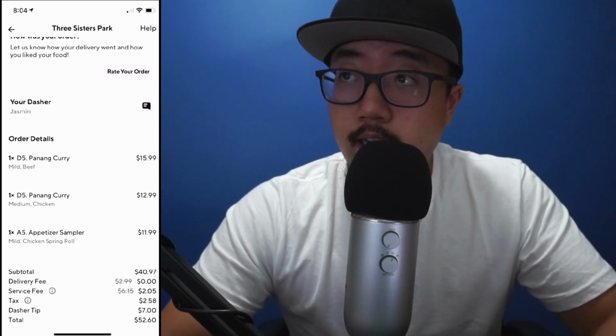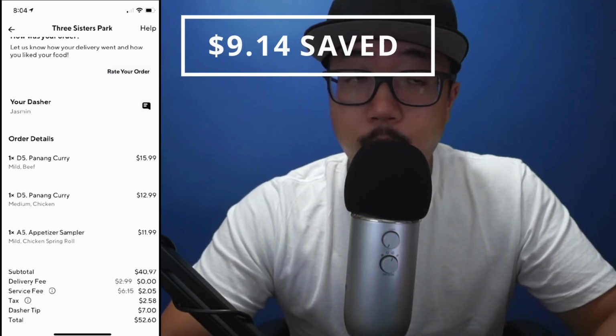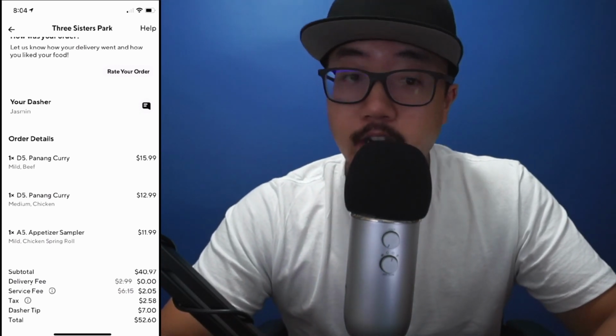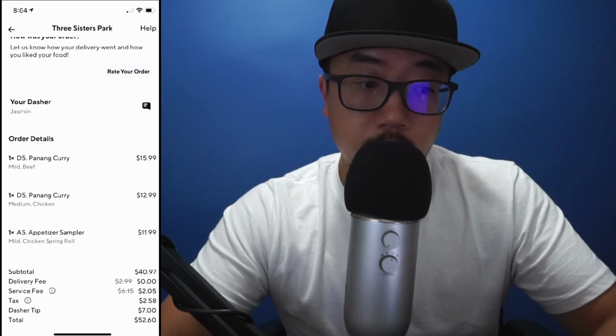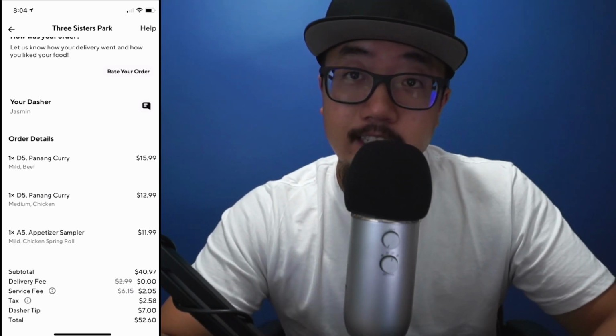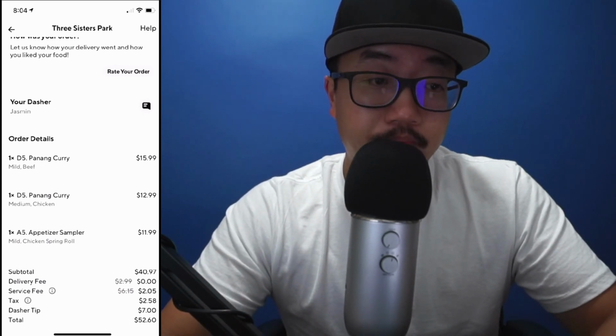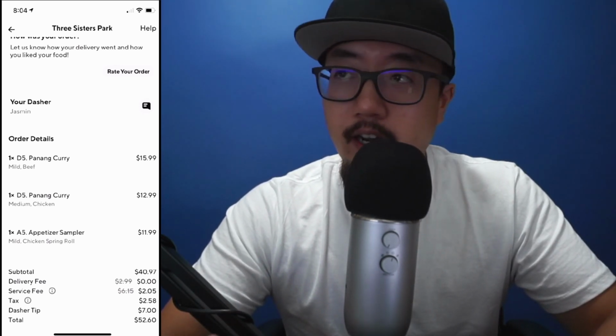So how much did I save from this order here? For this order, I saved $9.14 in fees from just this one order. So if you make at least one order per month about this size, then you only have to place one order per month to make DashPass worth it, which is pretty awesome.